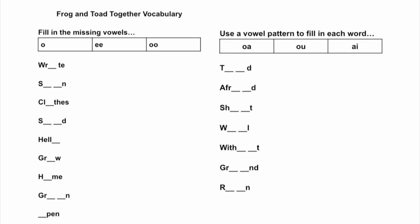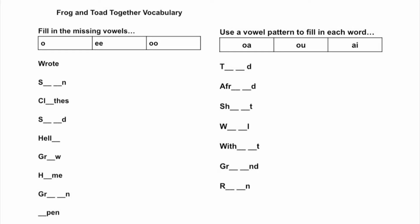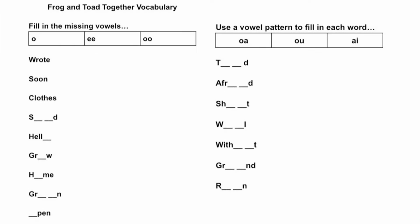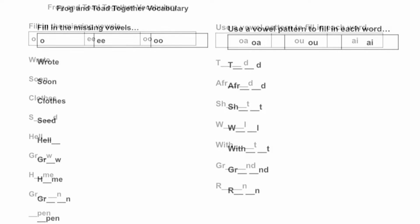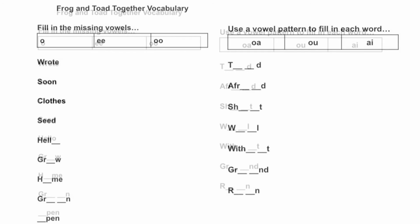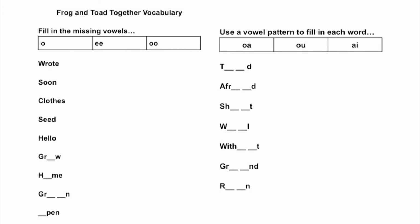Alrighty, our next word starts with S, ends with N. What missing vowel goes in there? Right, soon. Now we have Z. What do you put on in the morning? Right, clothes. Then we have D. Frog put what in the ground? Right, he put seeds. Next up we have hell. What sound goes there? Hello. Frog said hello to Toad.